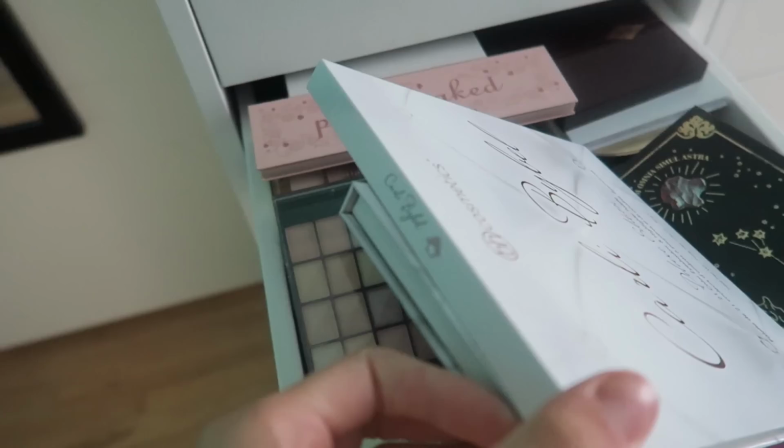I have a lot of palettes, too many. I don't even need them all. I don't use a lot of palettes. We're going through our palettes today. Let's do it. It doesn't even look that bad, but it's just way too many palettes. Like, it's full to the brim with palettes.